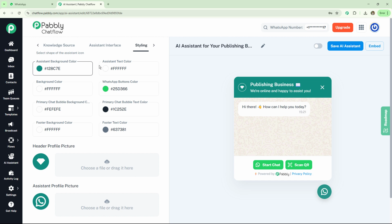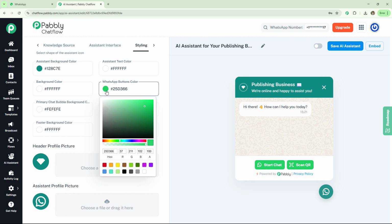For assistant background color, assistant text color, background color, WhatsApp button color, primary chat bubble background color, primary chat bubble text color, footer background color, and footer text color. To change any of these colors, you simply have to click on this color button like this, and here you can select the color palette of your choice.